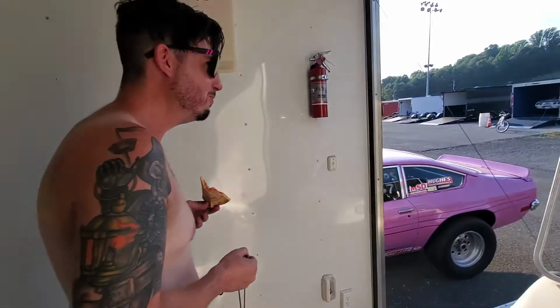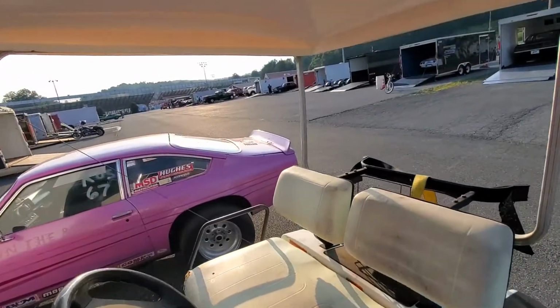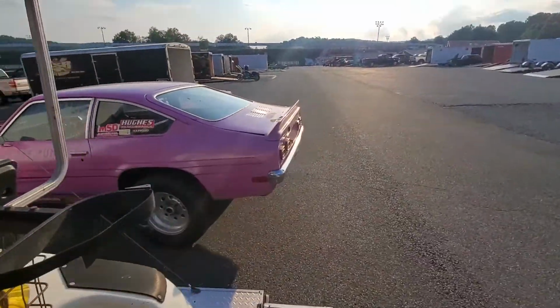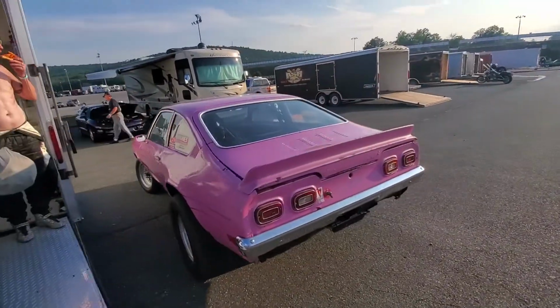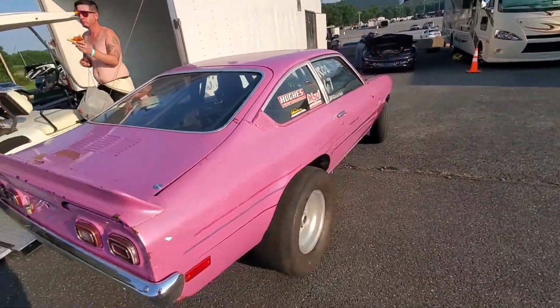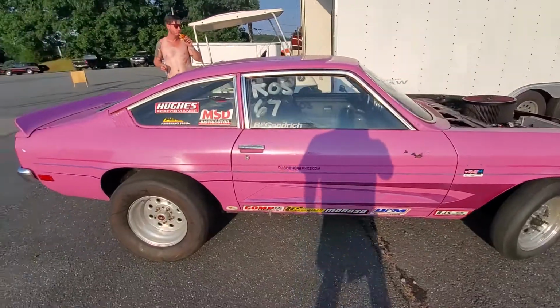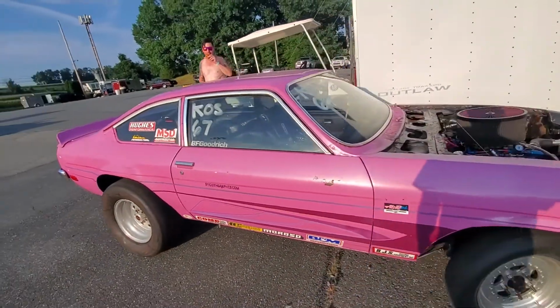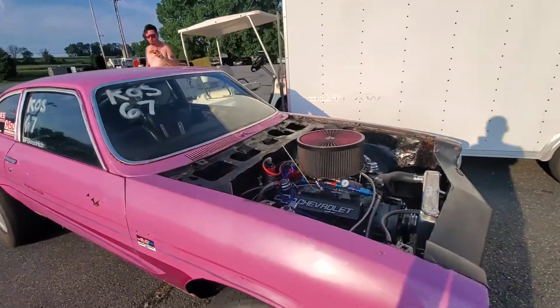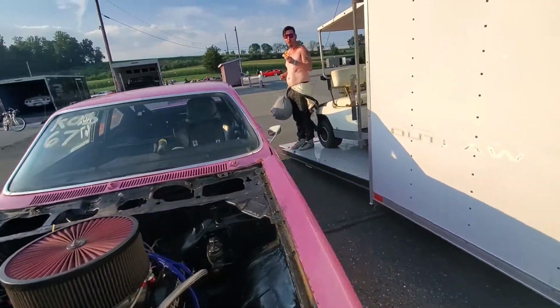How do you feel about your race today, Brad? Oh, I'm not actually interested. I want to go home. So, we're here at Maple Grove for the King of the Streets list race, and we brought this beautiful Vega out. And Brad is showing off those sexy dad muscles.